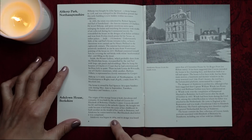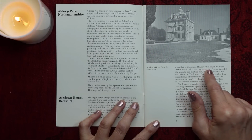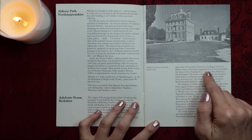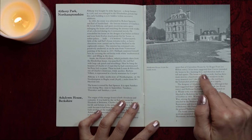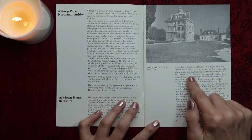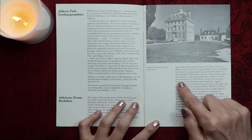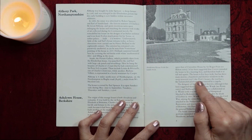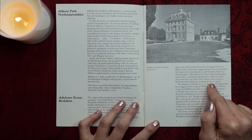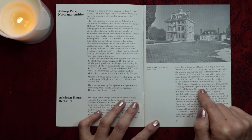Ashdown was begun in 1664, and its design was based upon that of Clarendon House by Sir Roger Pratt, so we would have to see the Belton entry for more information. It has been suggested that Craven intended the house to be a hunting box, and therefore built it so tall and square. Really is tall and square. The house is 5 bays wide, but has 3 main stories, a basement and dormer windows in the steep mansard roof. Like Pratt's houses, the roof has a flat balustraded platform surmounted by a cupola.